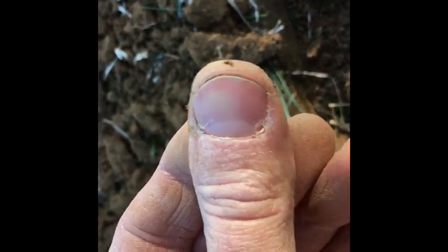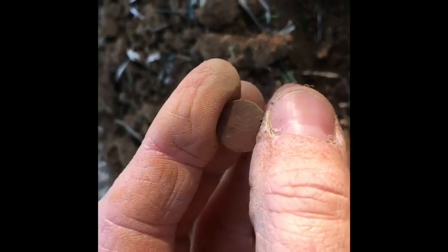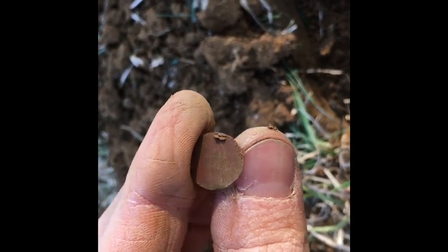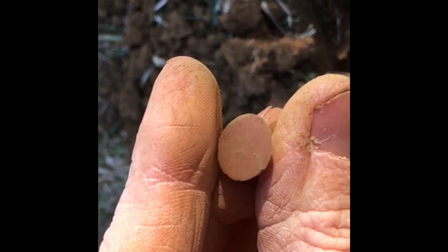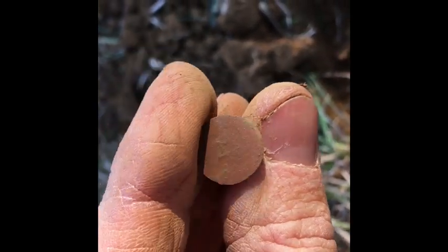Let's get some of the dirt off there. Oh, look at that. There is a star on the back of that rivet. If you can see that. All right, look at that right there. Interesting. All right, we're gonna keep on hunting.